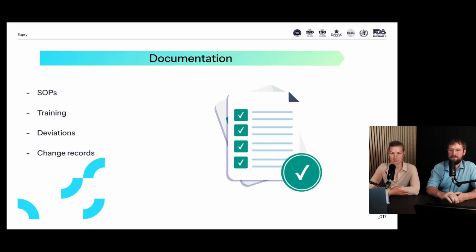So if you have a critical process and you see there's deviations to a critical process, then maybe you haven't described it in thorough enough detail. Yeah. And second part of the documentation is, of course, the training documentation. So this is required, but you need to be able to prove that you have the competencies defined, and also that you have the competencies documented by a training matrix or so on, which we'll go into in the next one as well.